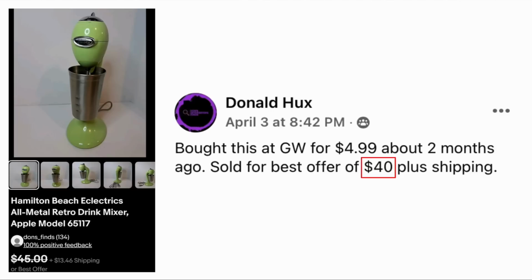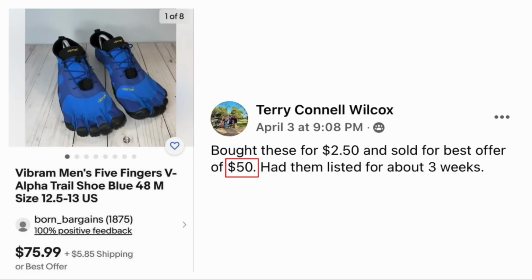Terry Wilcox bought these for $2.50 and sold for best offer of $50. Had them listed for about 3 weeks. Vibram Men's Five Fingers Trail Shoes.